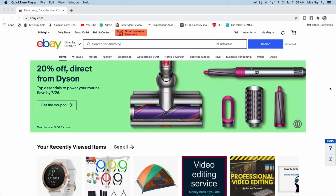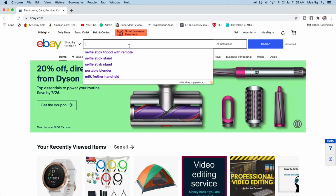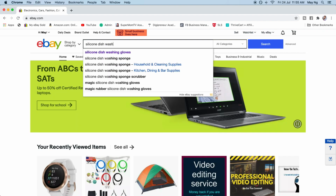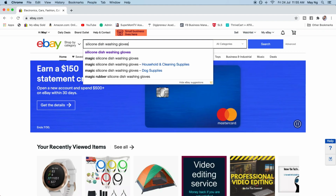Hi guys, so right now I want to check how sellable these silicone rubber gloves are on eBay. This is how I do my product research every time. Silicone dishwashing. This is supposed to be a dishwashing glove, but I use it to rub other things as well.